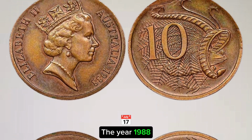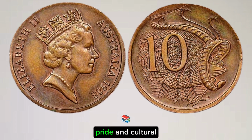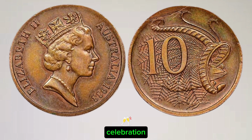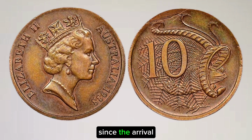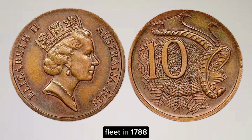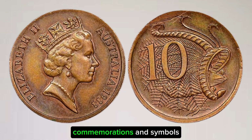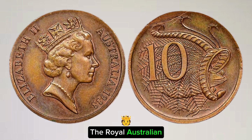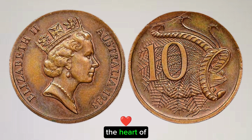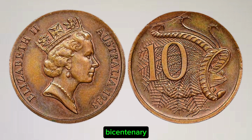The year 1988 was a landmark in Australian history, a year of national reflection, pride, and cultural celebration. It was Australia's bicentenary, marking 200 years since the arrival of the First Fleet in 1788. Across the country, events, commemorations, and symbols of heritage filled the calendar. The Royal Australian Mint, too, was at the heart of these celebrations, producing special issues and commemorative coins that captured the spirit of the bicentenary.